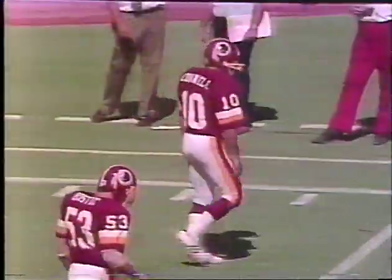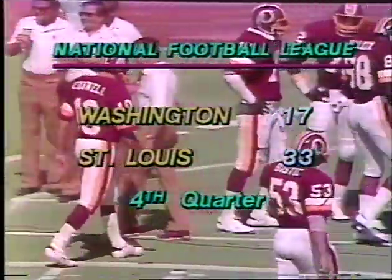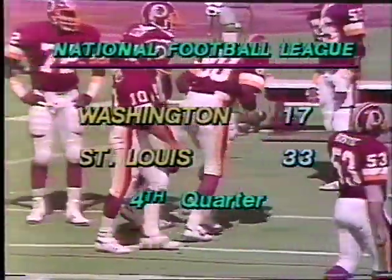So the Cardinals getting ready now to apply what could be the coup de grace to the Washington Redskins, and we'll be back in just a moment.